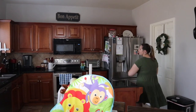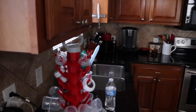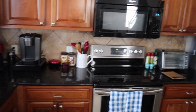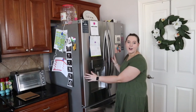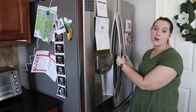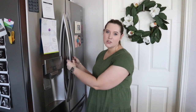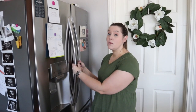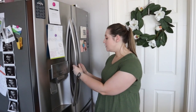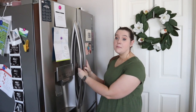This is our kitchen. It looks completely different from when we first moved in because now we have bottle stuff everywhere, coffee stuff everywhere. But it's the kitchen. We ended up having to get a new refrigerator. We had an old refrigerator that looked like this, but about two and a half weeks before Avery was born, ours completely went kaput. So we had to buy a new refrigerator, but we love it. They actually gave it to us for a really good price too, because I was pregnant.